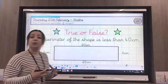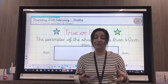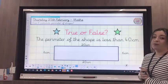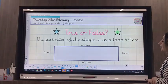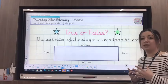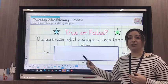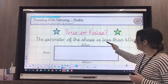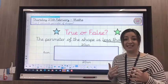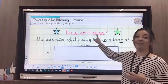Now, for those of you that wanted to engage in our true or false, either before you finished your work or after, this is my true or false statement for today. The perimeter of the shape is less than 40 centimetres. So what we need to do first is to work out what is the perimeter of this shape, and then we need to determine, is it less than 40 centimetres? If it is less than, then it's true. If it's more than 40 centimetres, then it's false.